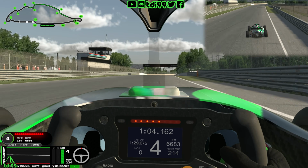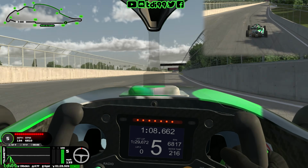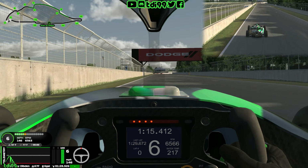This is the longest straight in the world, so we'll be going down here for a hell of a long time. This is going to be probably the best overtaking opportunity. If you're right up there going into the hairpin, I wouldn't even bother doing it into the hairpin. I would do it down here. The slipstream is strong in this car, and it's going to be even stronger down this long straight.